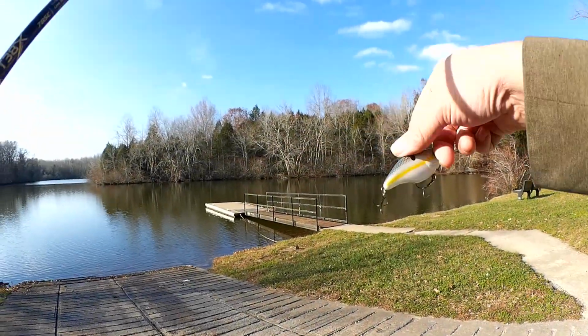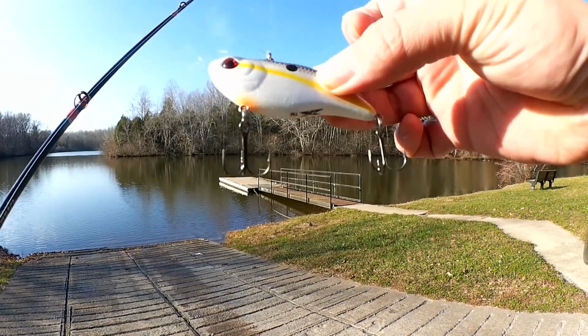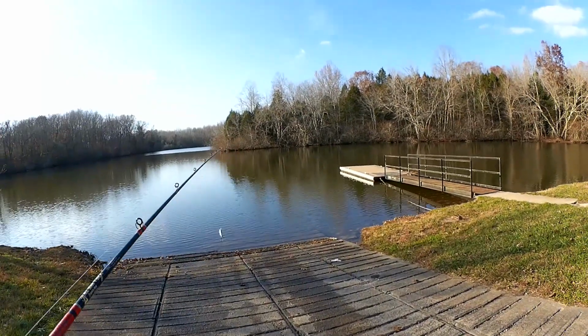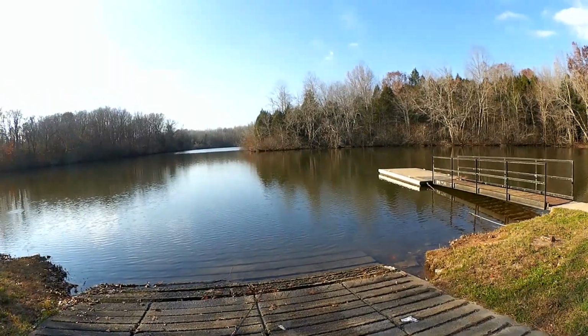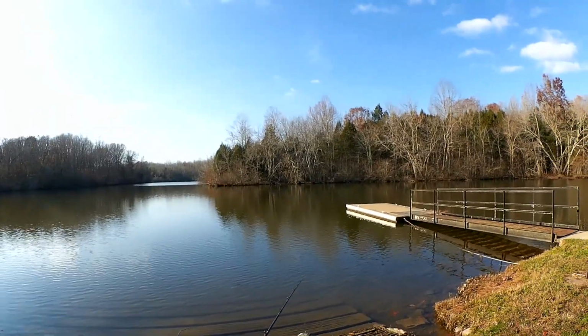Today we're going to start out with something a little larger. We got a threadfin shad lipless crankbait here. We're going to chuck this around for a while, see if we can get something like a nice bass, maybe a pound or larger. And if not, maybe I'll change it up and go for panfish. We'll see what happens.